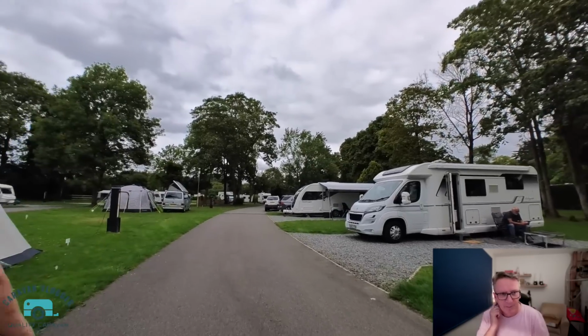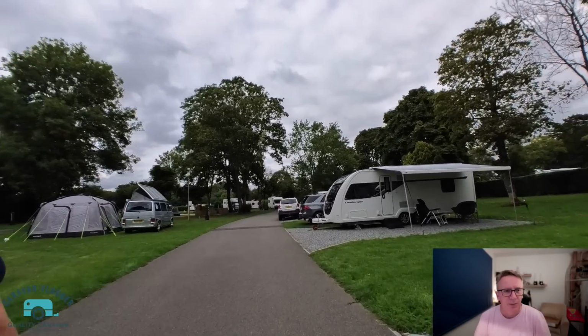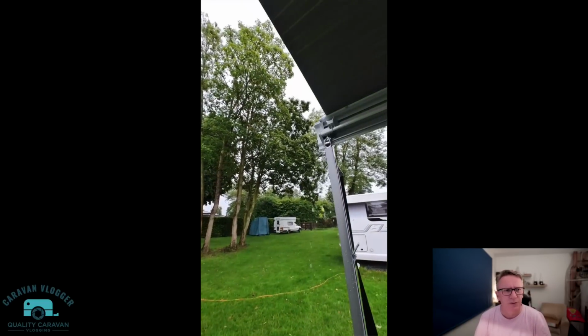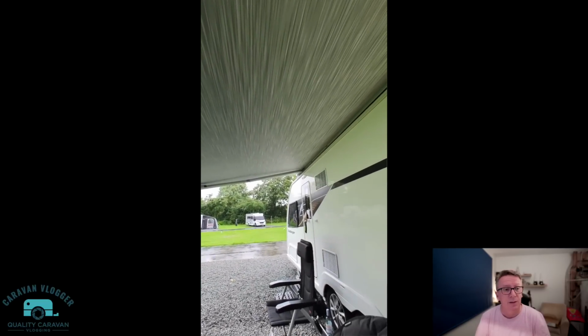So here we are on the right. That's kind of a bit of a circuit. I'll show you quickly a canopy. Now we had a lot of rain and not that much wind, although Storm Anthony was predicted, or forecast, but it didn't actually arrive. So very pleased with how the canopy behaved.